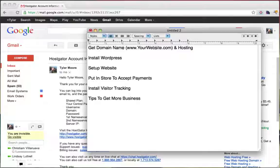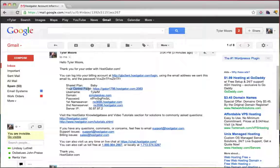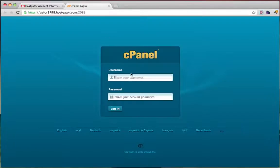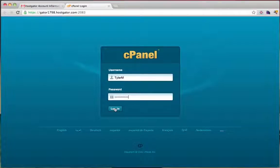What we want to do now is check our to-do list. We have gotten our domain name and hosting, so this is done. The next thing we've got to do now is install WordPress so that we can edit the website visually. We don't need to know any code. The way to do that is just to click on your control panel. Once you're in here, you're going to want to look at the username and copy it. You could right click or command click if you're on a Mac, copy it and paste it, and copy and paste again your password. Then just click login.